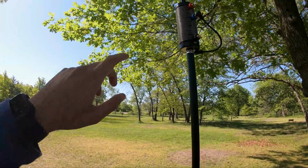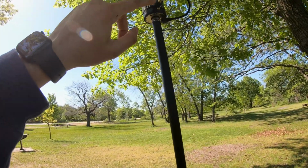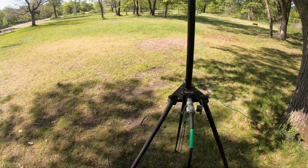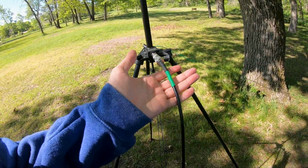This becomes more important once we get down here to like 40 meters, where our bandwidth is going to be fairly low. So if I want to move up or down the band, I'm going to have to do some adjusting. Down here, it's all set up. We have this nice tripod. This is all part of the kit.